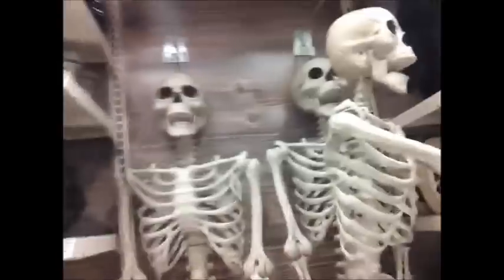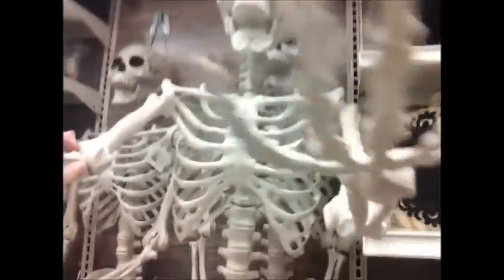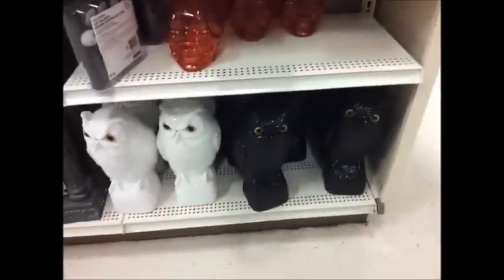I'll probably scan this vulture because it is really big. $50. I'll probably scan it though because it is really big and it's really cool. I know the Home Depot one is better, but I mean, it doesn't hurt to have two vultures. I like how his arms are out. These are cool skeletons and have really good detail, but the pose and stay skeletons are better because they're pose and stay. Those owls are cool, of course.